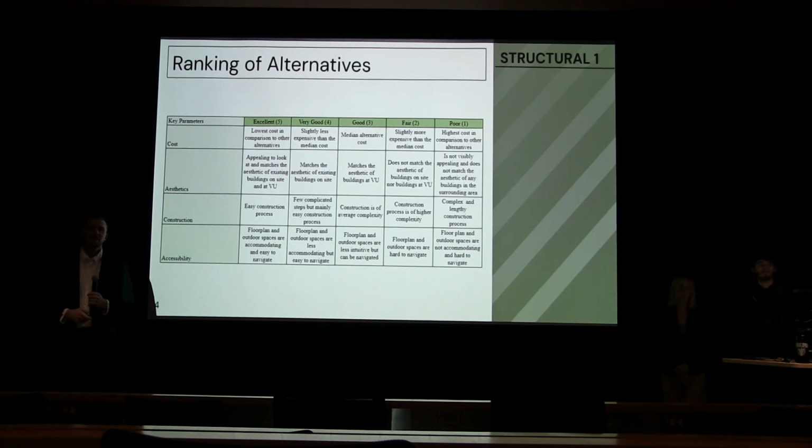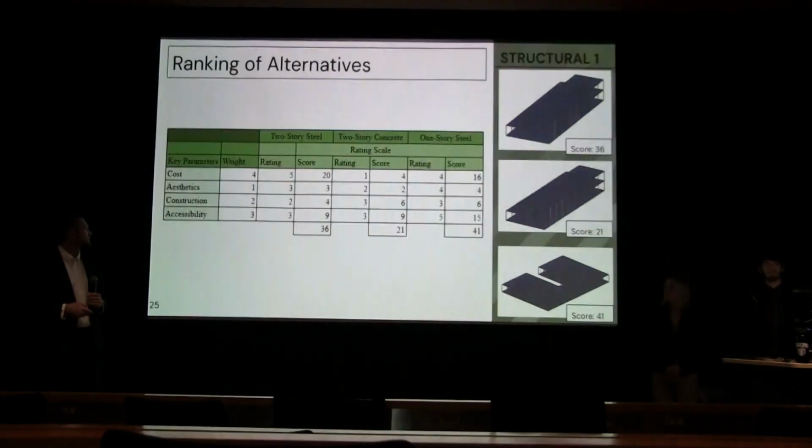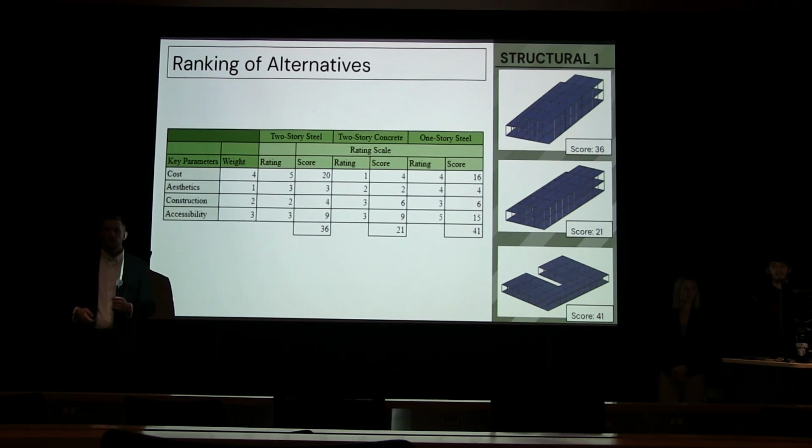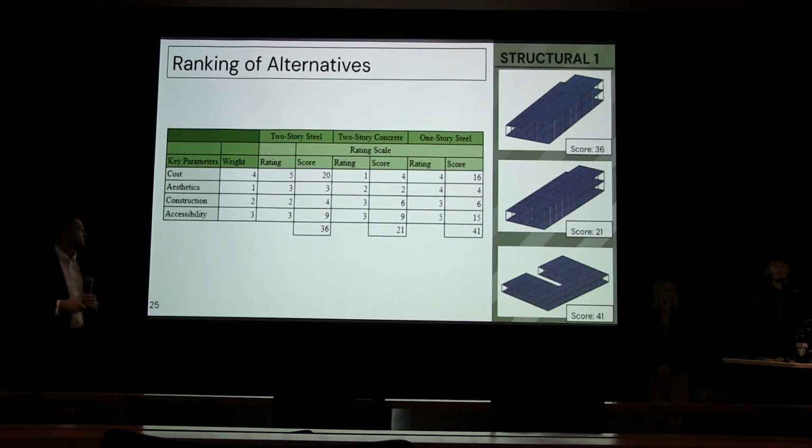We're also looking at accessibility. We thought this was important as we're designing for senior citizens, and we want them to be able to maneuver the space easily and get around. And we also want to make easy access to the retail spaces for the public. Each of these parameters is weighted on a scale of 1 to 4, with 4 being the highest. This goes to the cost, as we think the cost is the most important parameter when evaluating the alternatives.